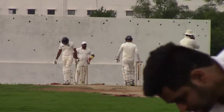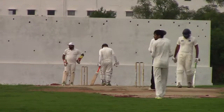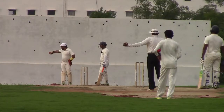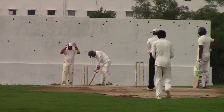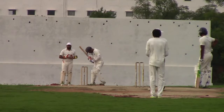7-2, 5 overs complete. We're off the back of the 6, it's for half, 6 to the 6.